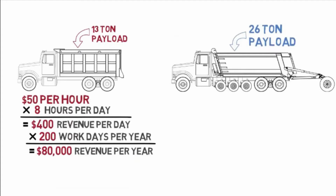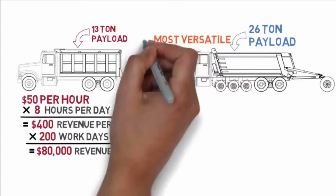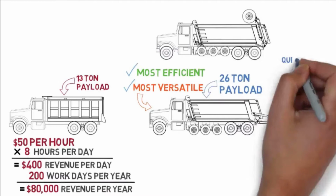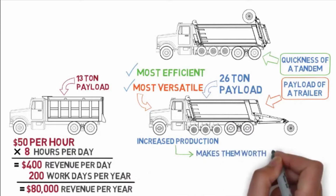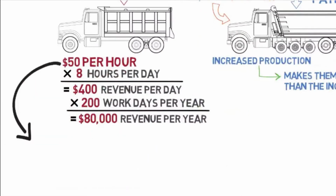Well, a super dump hauls 26 tons, which is twice the payload per trip as a tandem truck. Besides the big payloads, the super dump is proven to be the most versatile and most efficient dump truck because it carries the payload of a trailer but has the quickness of a tandem. And the increased production gained using super dumps makes them worth even more than the increased payload they provide. But conservatively, let's look at increased payload alone.